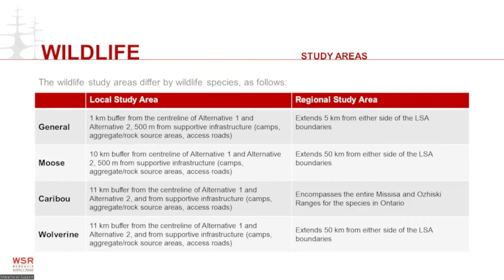If we look at moose, for example, that has a different local study area. In that case, it's 10 kilometers from the center line of the alternatives, 500 meters from supportive infrastructure, but the regional study area extends 50 kilometers from either side of the local study area boundaries. Then we look at caribou.